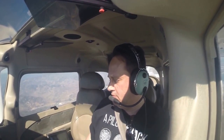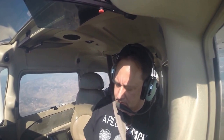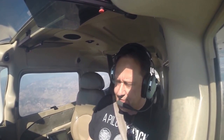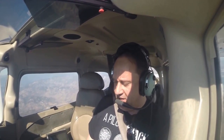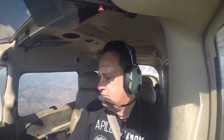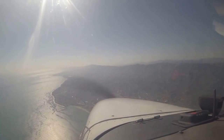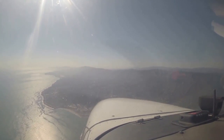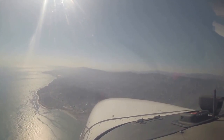Okay, Santa Barbara approach, Cessna 10033. We've got November and we're just reaching 4,500. Cessna 033, roger, follow Highway 101 for left base, runway 15 left. Okay, roger that, follow Highway 101 for left base, 15 left, 033. Cessna 033, you can contact Santa Barbara Tower 119.7. Okay, 119.7, thanks a lot.